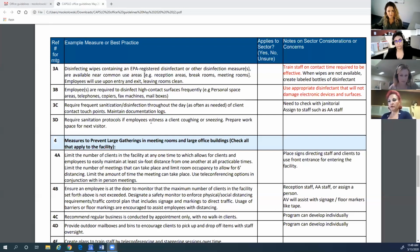Once you have client contact, we would recommend that you wipe and disinfect after your client has left before you see the next client. And then we will have sanitation protocols. I know that we already have some in place, but we will have additional ones that will be available to you as well. Any questions about this? No? Any comments?